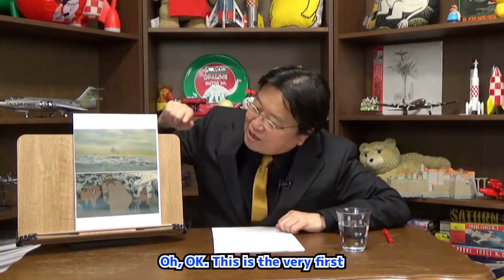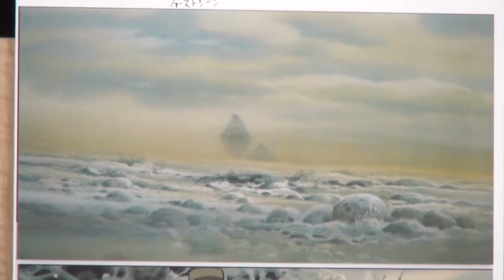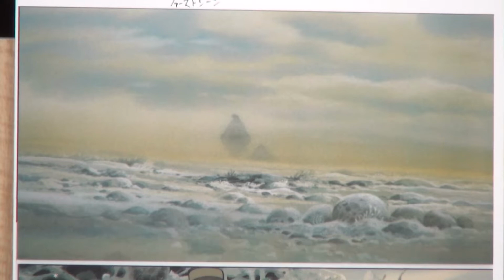Let's go from the first scene. Okay. This is the very first cut of Nausicaä of the Valley of the Wind. It is Yupa walking in the desert dust with a creature that can ride like a horse called Horseclaw.